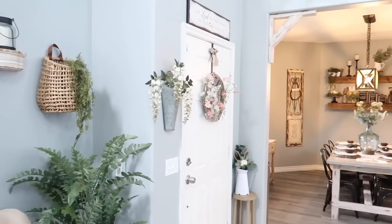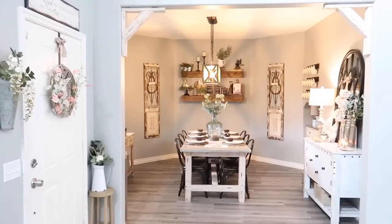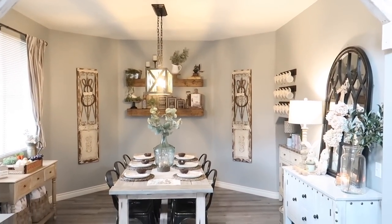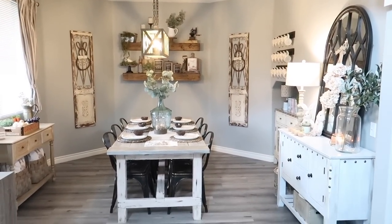As you turn around, this is the formal dining area. This room right here is one of my favorite rooms in the house. I don't know why, I feel like it has a lot of character.